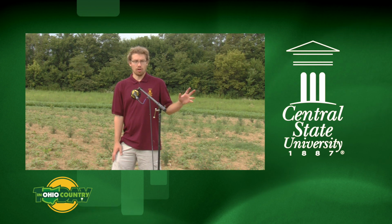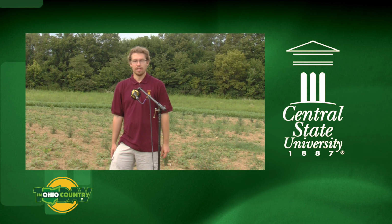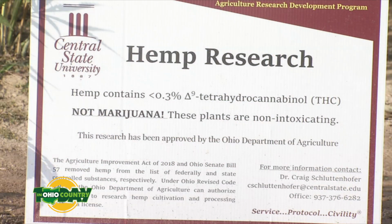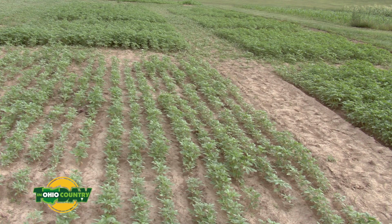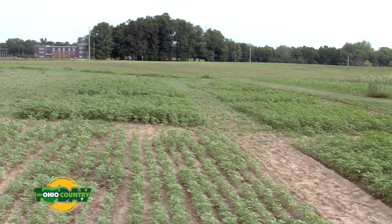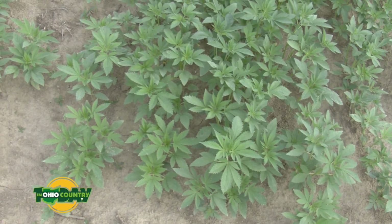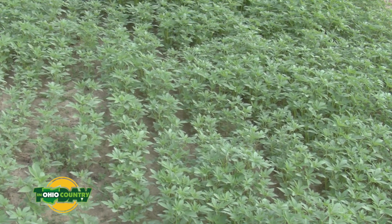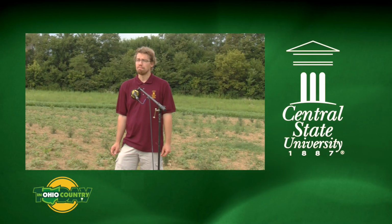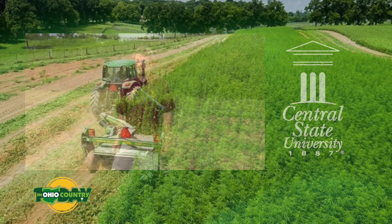And so these are all CBD varieties, so there's 3 different varieties and there's duplicates of each one within this field. And so this is a crop that's really going to be planted in June, then it's going to start flowering in around mid to late August, and then within about 5 weeks or so the flowers are going to be ready for harvesting. They're going to be typically hand harvested because there's a general lack of mechanized equipment to do so, although that is being developed by some companies at this point in time.